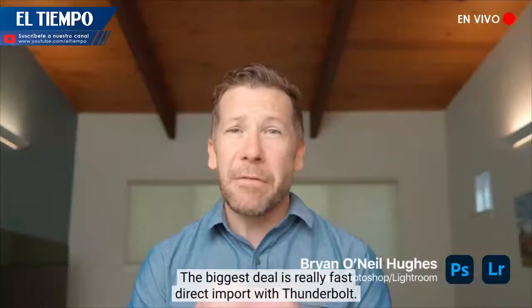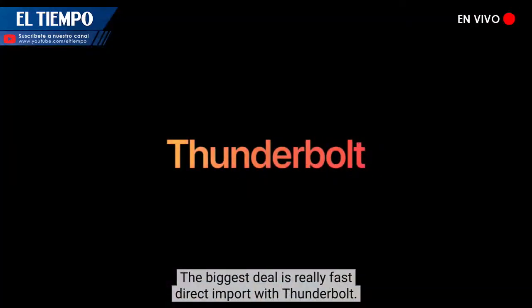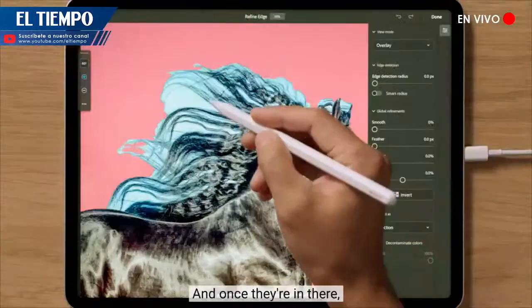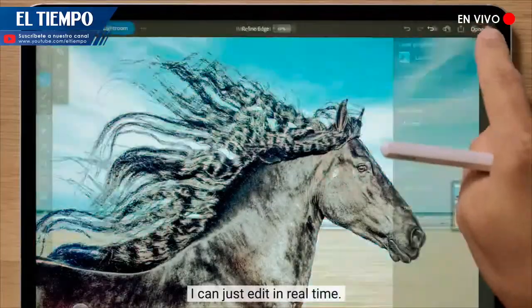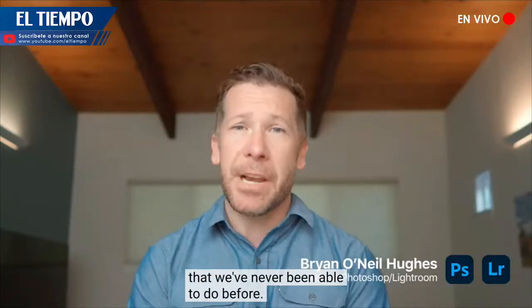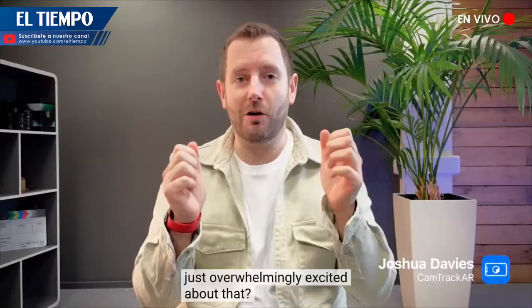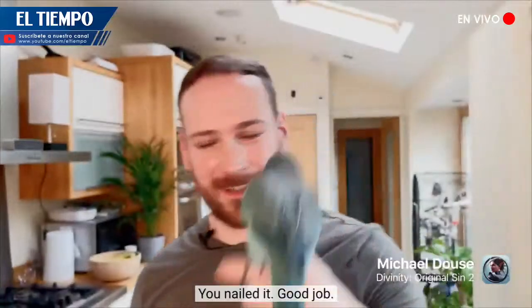The biggest deal is really fast direct import with Thunderbolt. I can get my large images in Photoshop on the iPad faster than ever. And once they're in there, I can just edit in real time. We're able to do things on this new iPad Pro that we've never been able to do before. To know that it's all there and just something that you're holding in your hand. Fun. How can you not be just overwhelmingly excited about that? We are so excited. This is going to be a big deal. You nailed it. Good job.